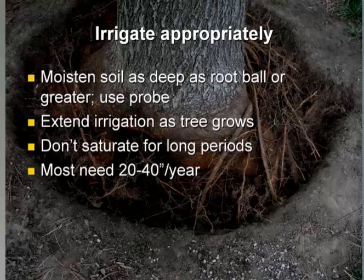Irrigating appropriately is a thing that people want hard and fast rules. Okay, I turn on my hose coming out of the pipe from my house. How long do I turn it on if I turn it all the way on? Well, I don't know. I don't know whether they're site slopes and the water's all going to run off. I don't know how compact their soil is. I don't know how fast their hose flows. So you need to dig a little deeper and moisten the soil as deep as the root ball or greater, and moisten as wide as you're going to need that tree root system to be able to grow.